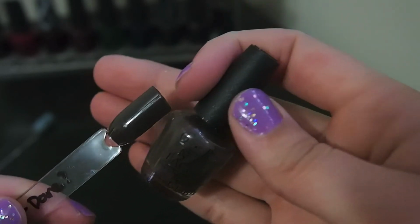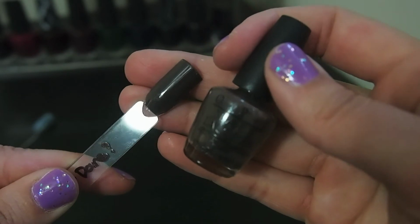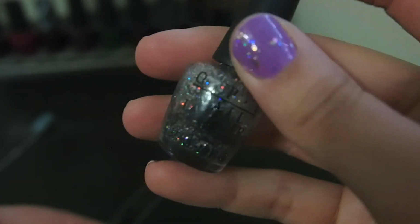This is from, was it the Norway collection? Or what, the Nordic collection that just came out. It's called How Great Is Your Dane, and it's just a kind of taupey brown that's really pretty. And this is the glitter I showed you a swatch of earlier. It's My Voice is a Little Norse. I also have a full size of that one.